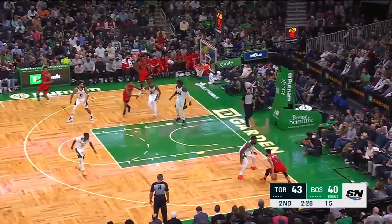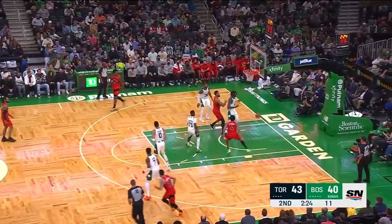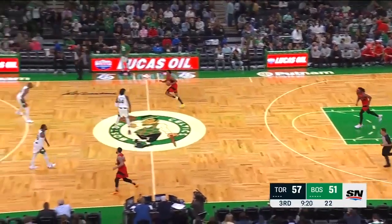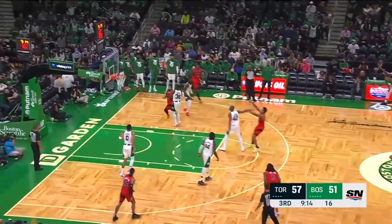Watch this cut off the ball. You're going to see him cut to the free throw line with a little pull-up. There's a lot of plays run by Nick Nurse that have this action where he just cuts to the free throw line for a free throw line jump shot. So that's going to be a thing for him, that range right there is something he's going to have to master. I mean, the form looks good.